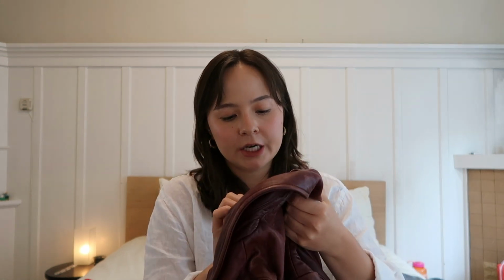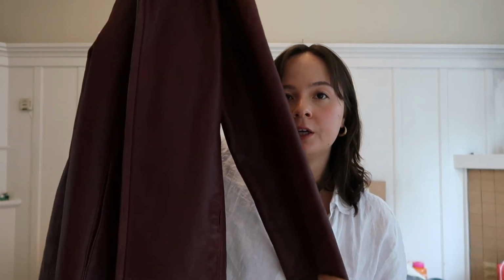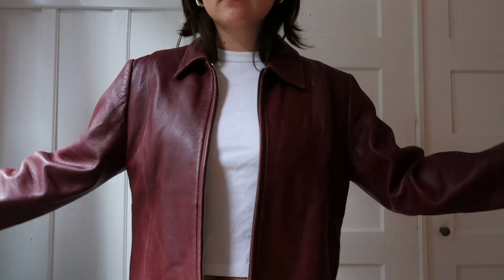It's a size large, so it fits a bit oversized, which I like better than a fitted leather jacket because you can layer stuff under it. It is this beautiful wine red color. It's a very boxy silhouette, as you can kind of see. But again, the leather is butter soft and in very good condition. It was a great price as well. And so I was very excited to find this.